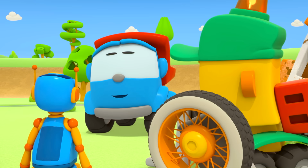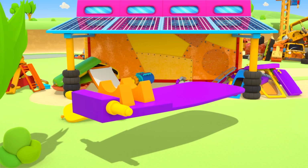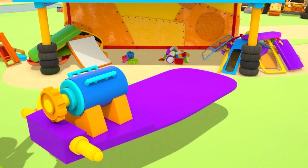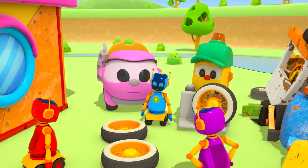Great idea, Leo. Take the parts back to the house. Fix all the parts to the purple chassis. The motor. The cabin. The seats. The wheels.